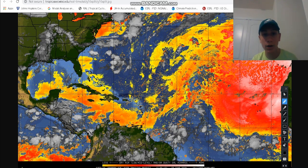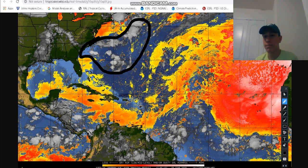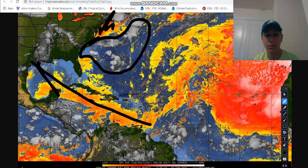Another good thing is that dry air for now isn't too extreme. There's some patchy areas of very low dry air, but overall off the southeast coast and the east coast, with the exception of right by the east coast. But other than that, there's really not many areas of dust, because the dust has moved through the southeast already. I mean, you can see the dust right here. It's already moving through the Caribbean.